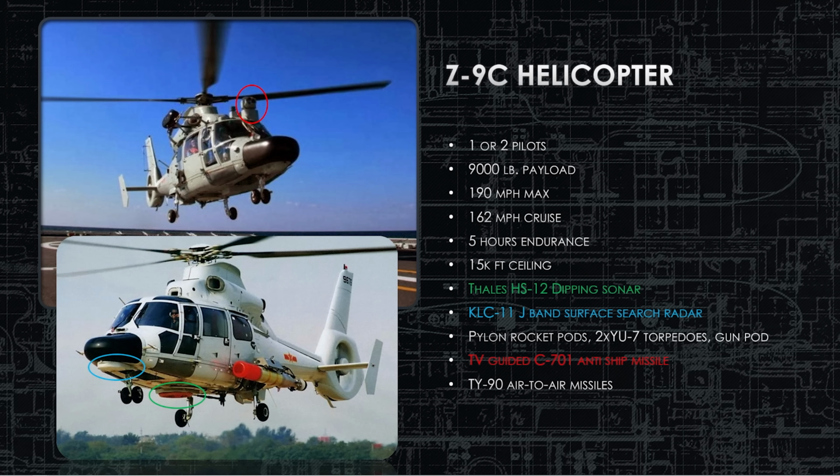Ceiling's 15,000 feet with a full payload. That's a limitation of the aircraft itself. So it does have a dipping sonar that I circled in green there for you. It's fully retracted, so you can't see the whole thing, but just know that it comes down and they can lower it into the ocean and do active and passive sonar search there. They do have a J-band surface search radar there on the nose. Circled it in blue for you.